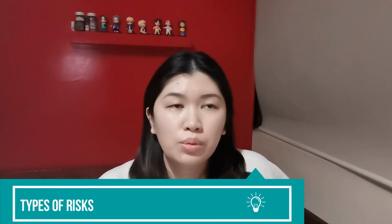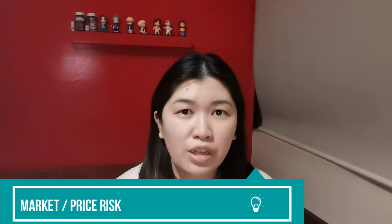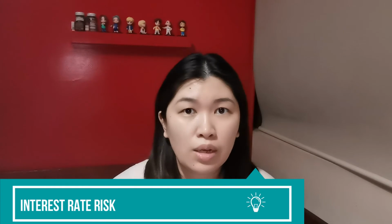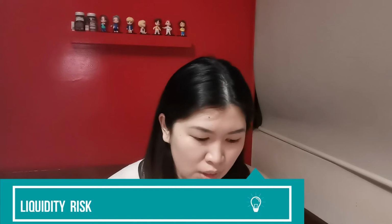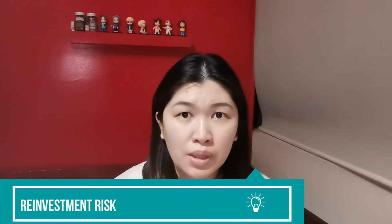We also have to discuss the different types of risk in investing in UITF. So, first on the list is the market or price risk. So, ito yung volatility ng price ng portfolio or investment na papasukan natin. And then, yung interest rate risk. So, as we all know, interest rates go up and down. So, tapos yung liquidity risk. So, yung cash flow. The reinvestment risk. So, after ba ng maturity, mataas pa rin ba yung rate?